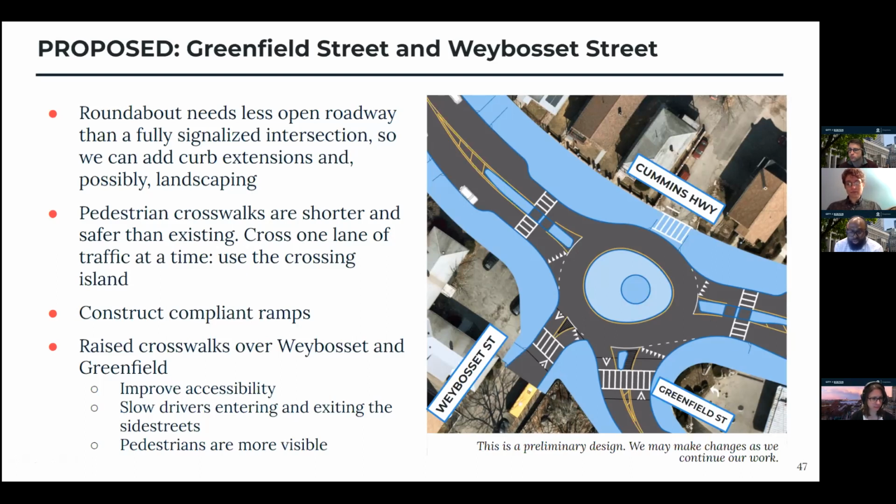We have been in communication with them in regards to the roundabout. It's been a while, but they did have a favorable opinion of the roundabout because they're able to traverse around the roundabout in order to go eastbound down Cummins Highway, which they weren't able to do prior. So from my understanding, it was favorable for the roundabout to be provided at this intersection for them.